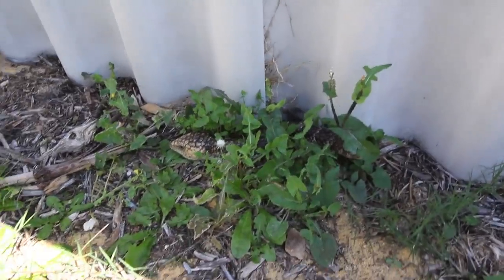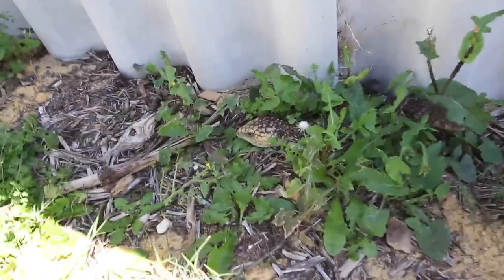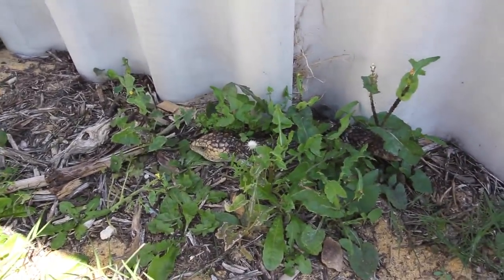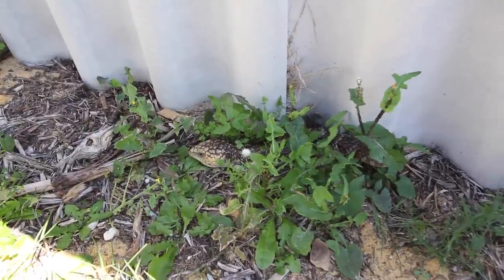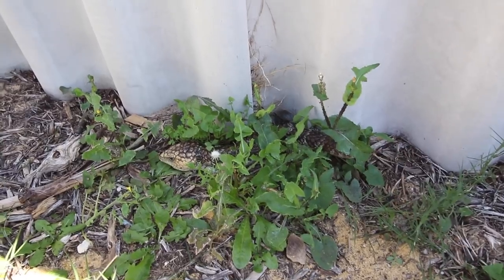It's pretty hard for me to show you guys, but I don't know if you can see his head. His head's right here. But yeah, this is one little guy that we've got in the backyard. He's pretty big. This is the end of him. So he's pretty big.